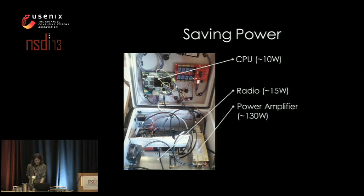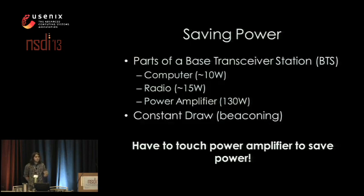So the story here is that if we want to be able to save power in this unit, we have to touch the power amplifier. This isn't something where we can make a simple software change and solve the problem. The thing here is that that power amplifier is going all the time. This isn't Wi-Fi. There's a beacon channel in the GSM spectrum where that tower is constantly beaconing its location, who owns it, and how to connect to it. So that 130 watts is a constant power draw. So we're kind of in a rough spot here.